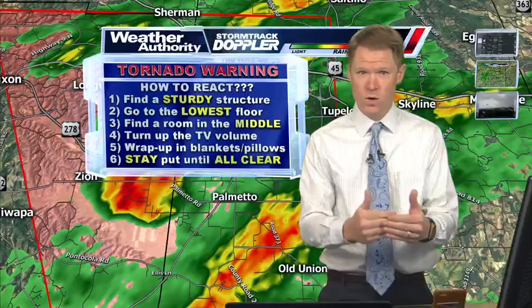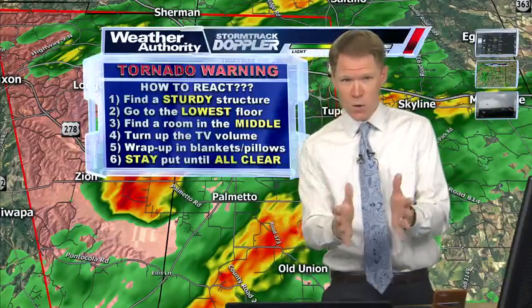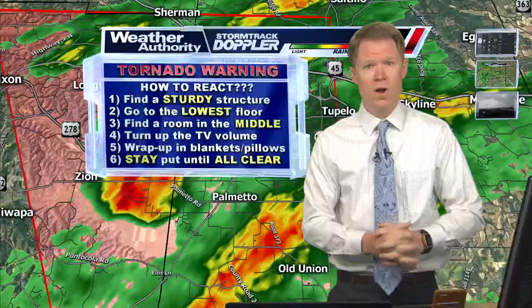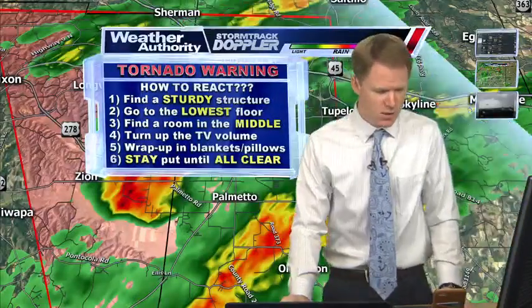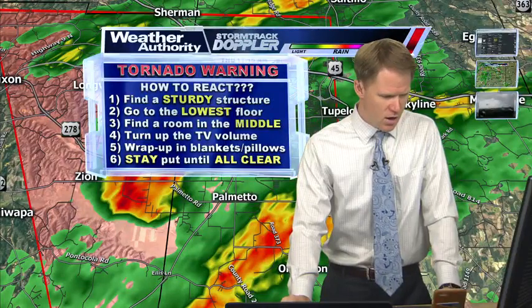If you're in one of these warnings, tornado or severe thunderstorm, you want to be in a sturdy structure on the lowest floor in the middle. Turn up the volume on your TV, wrap up in blankets and pillows, and stay put until we can give you the all clear on this.